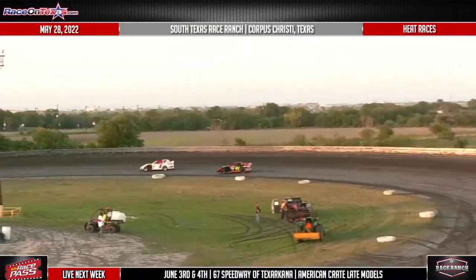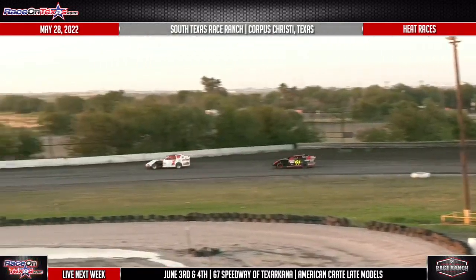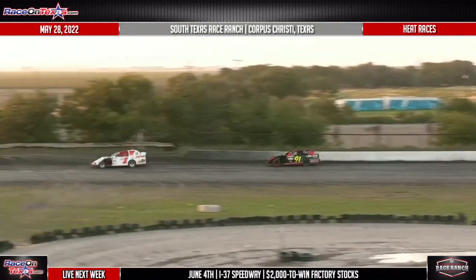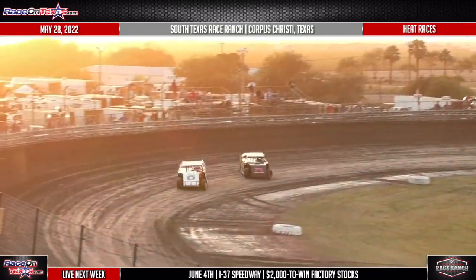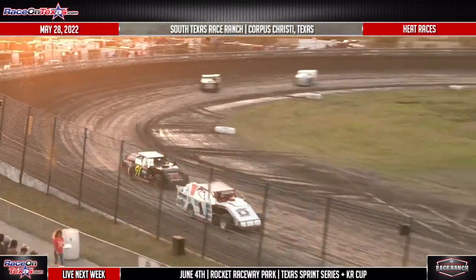All right, up front, Joe Gilbert Pedersen the third, but Jared Maupin starting to close that gap and close in on that lead. Not starting to, he's there, baby. Yeah, he is there. Look at that. He's coming in hot. He's going to dive low. Let's see. Not going to happen this time.